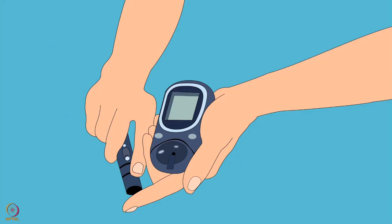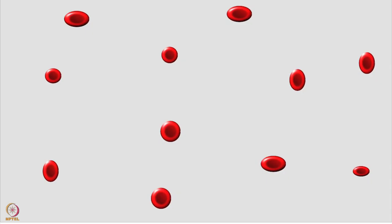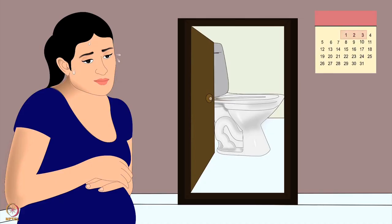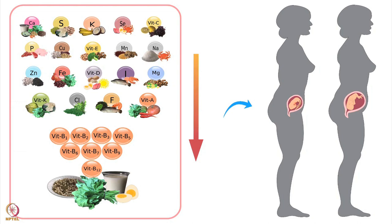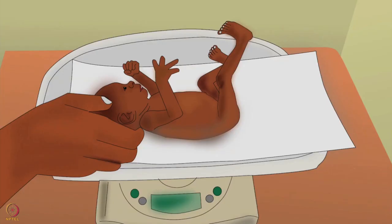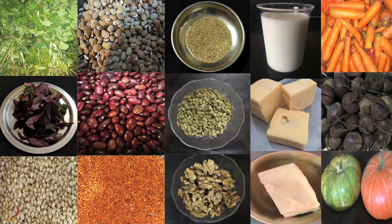For example, pregnancy diabetes, hypertension, anemia. It may provide relief from nausea and constipation. Not consuming adequate nutrients can retard the development of the fetus. The chances of premature delivery and low birth weight babies can increase. Hence, a nutrient-rich diet is recommended during pregnancy.